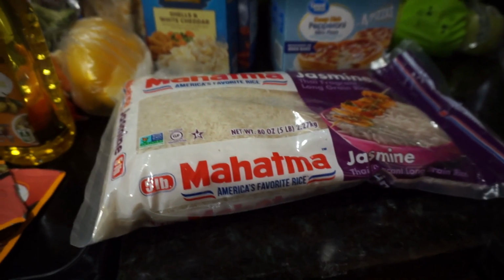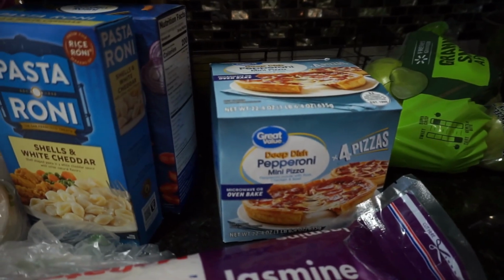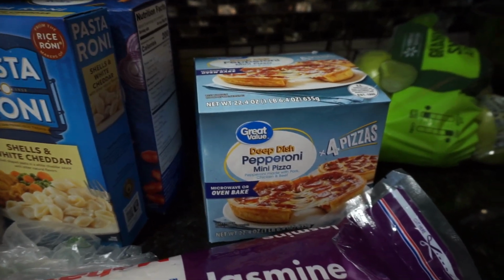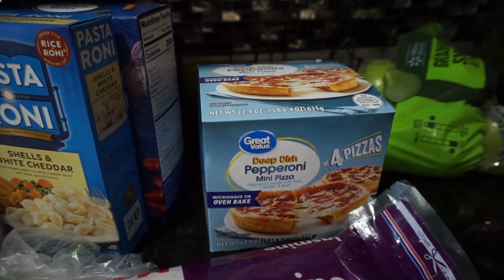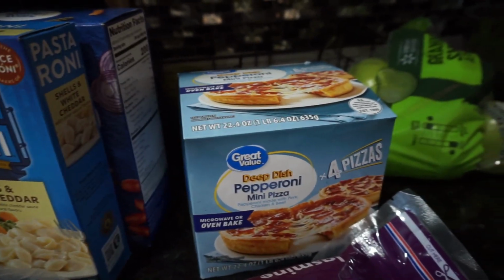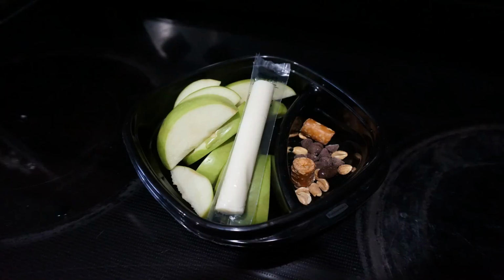Like I mentioned, I got my husband a 5-pound bag of, we like the jasmine rice. I got my daughter some mini deep dish pizzas. These are really good in the air fryer, and this is just a good weekend lunch or after school snack for the girls. I got another bag of our green apples that we always get.